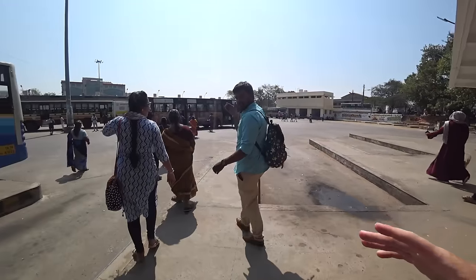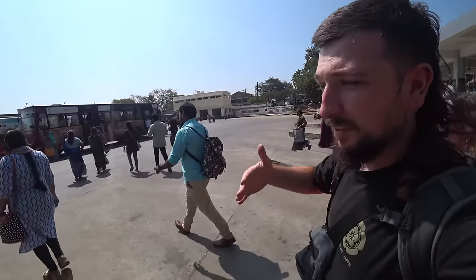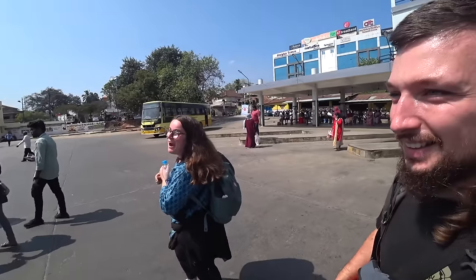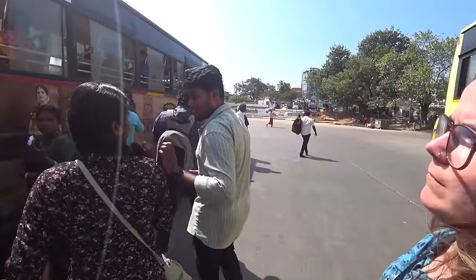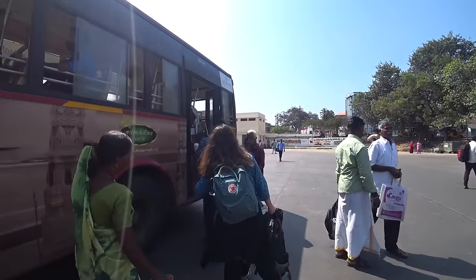Right, here we go. This lovely couple who was on the other bus, we've pretty much just followed them. We've latched onto them. And I think this is the Kanyakumari bus. And it looks busy. It's heaving. Everyone's going. So here we go. But we might get a seat if we get on now. Oh, his back seats. Let's get on the back.